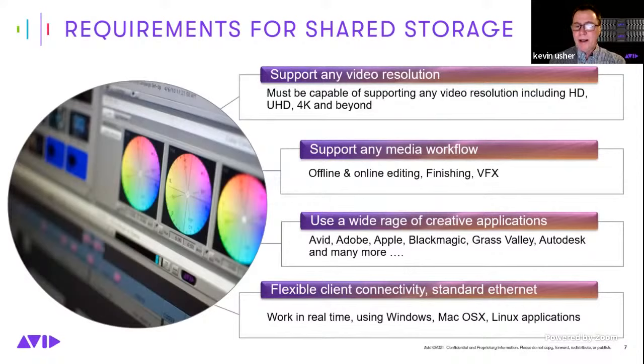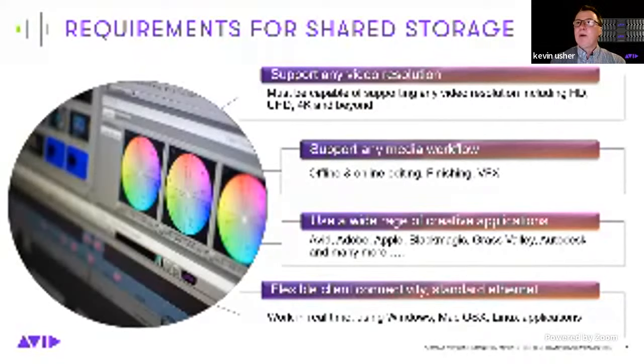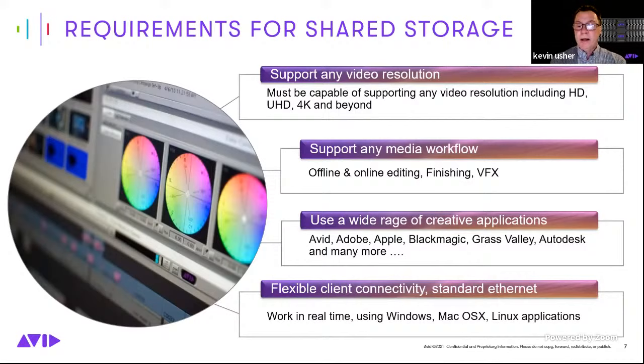But they also must do it seamlessly. You can have multiple people sharing 4K media at the same time. That's impossible to do with a locally attached disk drive. We want to support different workflows. With the shared storage system, you could still be working in an offline, online editing environment. You could be working on finishing components where high resolution is essential. You could be working on VFX. So the shared storage system has to be very flexible, very versatile in supporting different workflows.